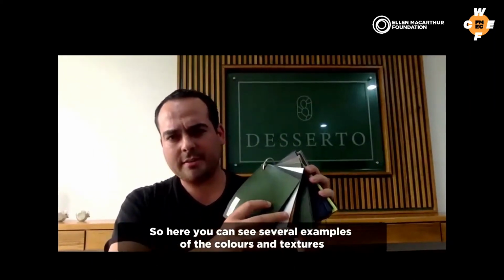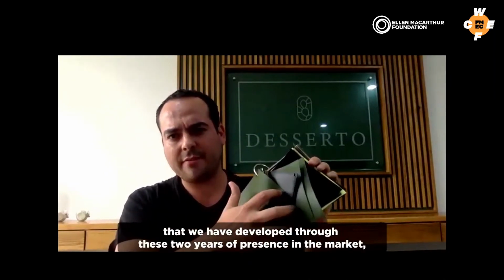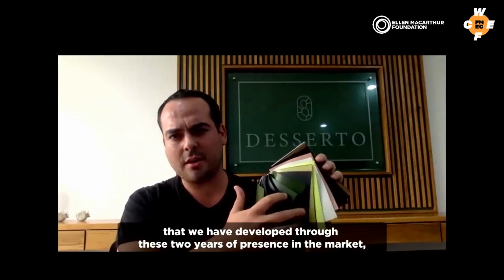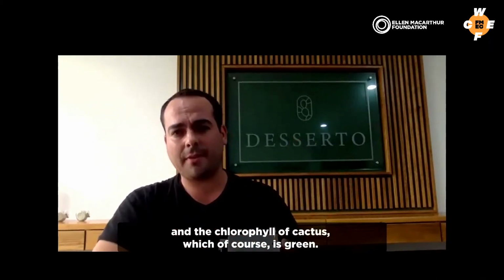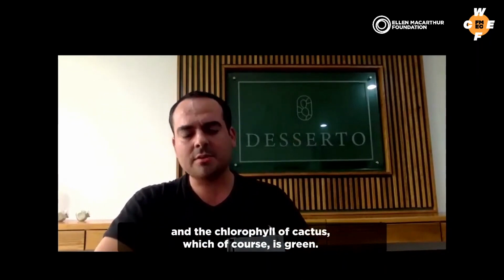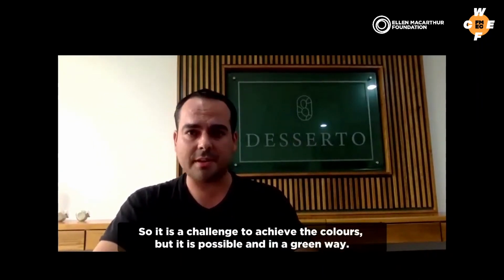So here you can see several examples of the colors and textures that we have developed through these 2 years of presence in the market. And we really work with organic pigments and the chlorophyll of cactus, which of course is green. So it is a challenge to achieve the colors, but it is possible and in a green way.